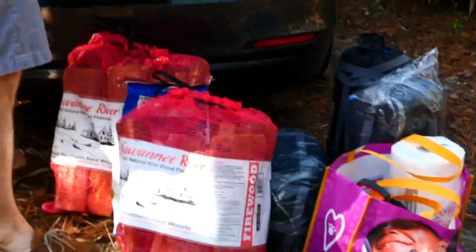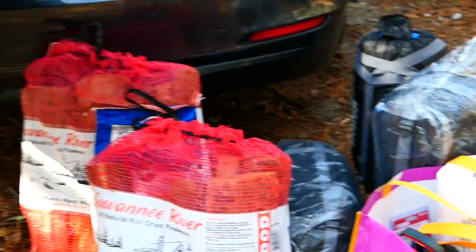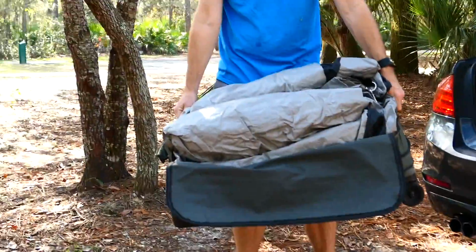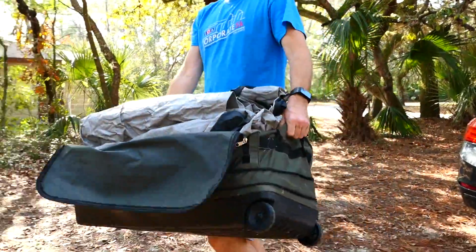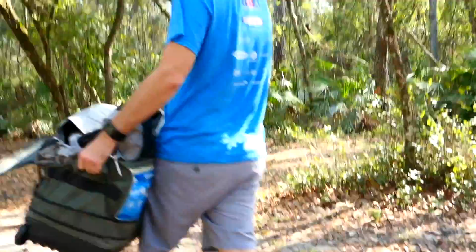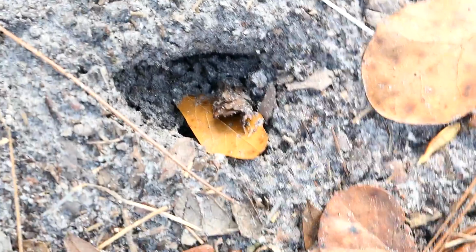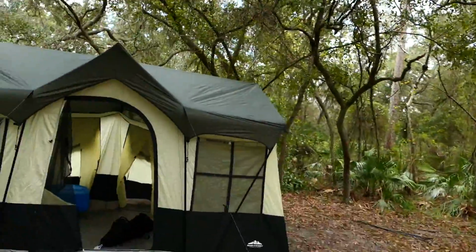Here's all of our supplies. This right here is the massive tent. This thing is massively huge. All right, let's get this thing laid out. Oh, Ty, there's deer. There's deer? There's a deer print. So here's some deer prints. So cool. Okay, well, we just finished getting the tent all squared away, and there she is.